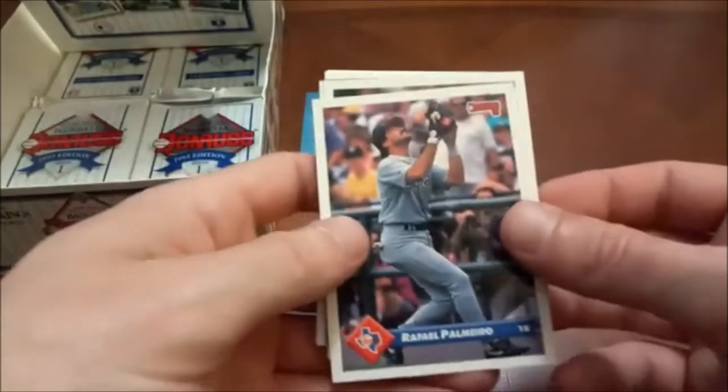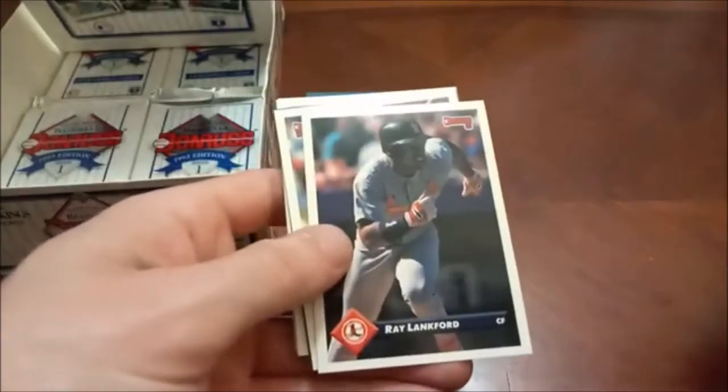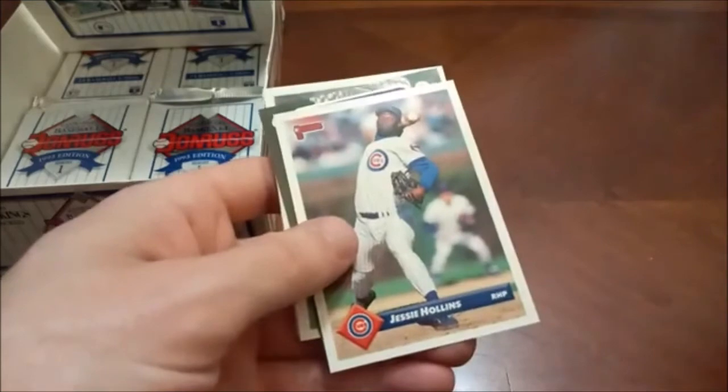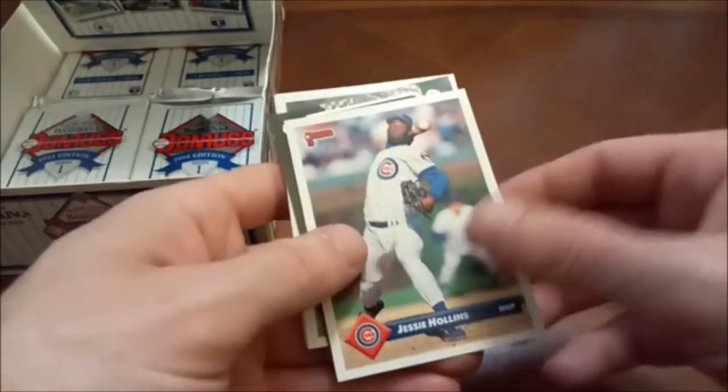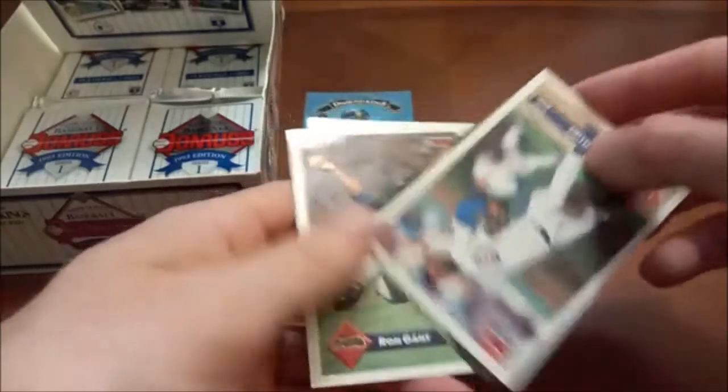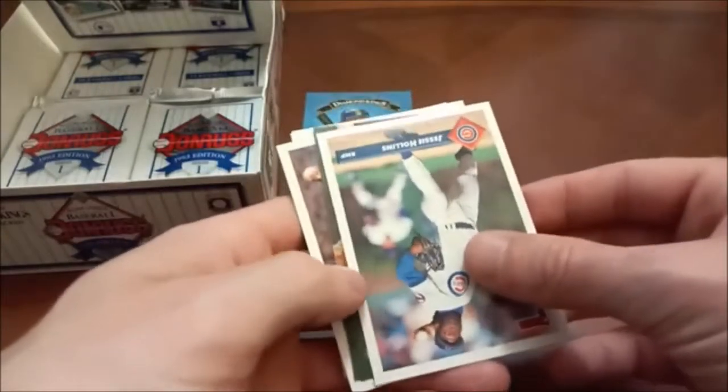Not too many more packs remaining here. There's another Rafael Palmeiro, Ray Lankford. Looks like we got an insert coming up. Another Diamond King. Very sweet. Coming up right after this, Jesse Hollins. Let's flip around, do a slow reveal.